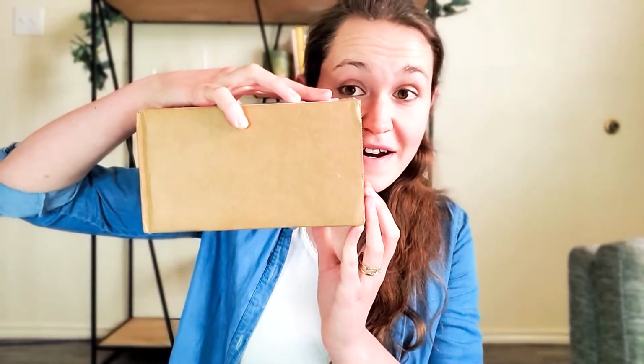Okay, so this is what the box looks like. I'm trying not to show you the top because it has my address on it. So I'm going to open this up and I'm going to show you what's inside.